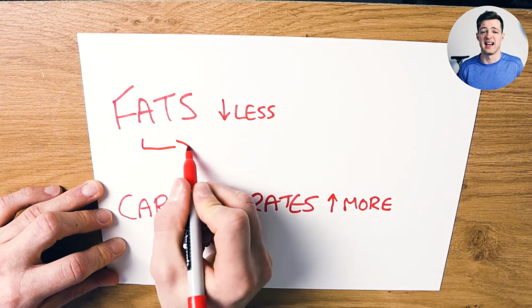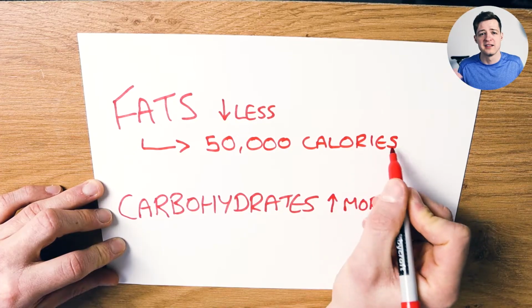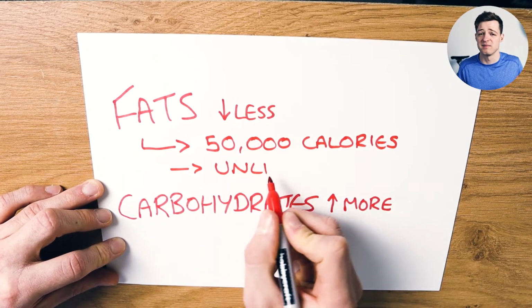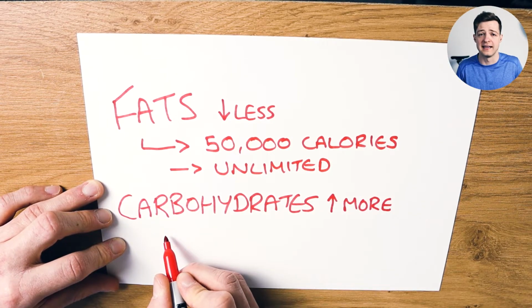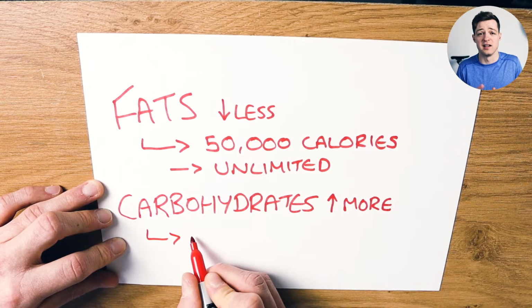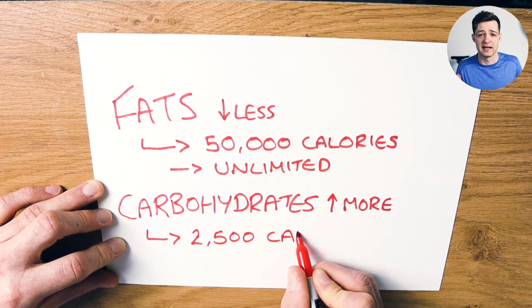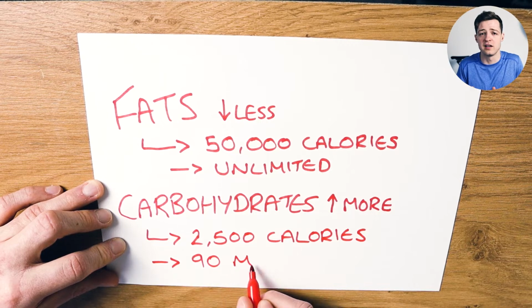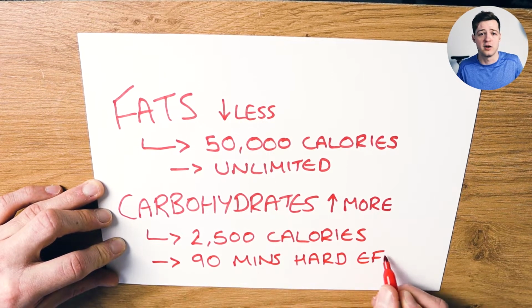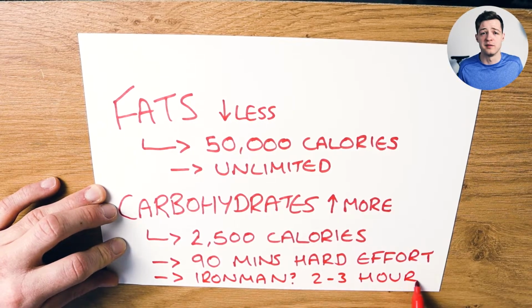The average person has over 50,000 calories worth of energy stored as fat. So in relation to an Ironman, that's essentially unlimited because that's not going to run out by the end of the race. However, the average person only has about 2,500 calories worth of energy stored as carbohydrates, as something called glycogen, and you've only got enough for about 90 minutes of top-end effort. So in relation to your Ironman pace, perhaps a couple of hours worth.